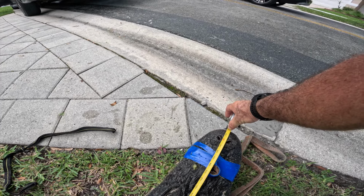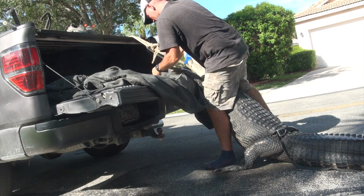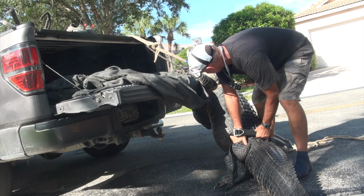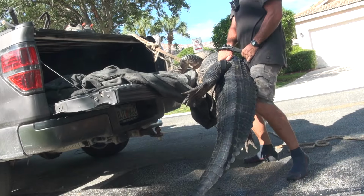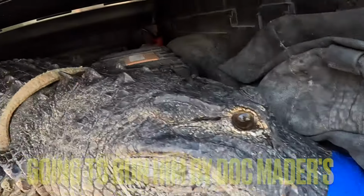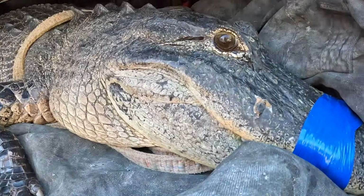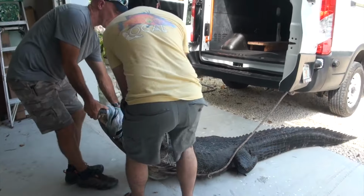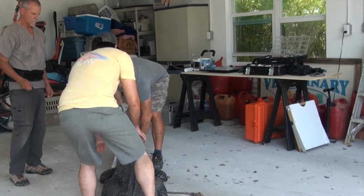Yeah, he's 9'3", but thick. So here's our boy. Got him in there, 9'3", thick and healthy. Gotta get that broad head out of him and he'll be good to go. You're all right, son. Drag him forward. Don't let go. You got it. Of course, nobody has pants on.